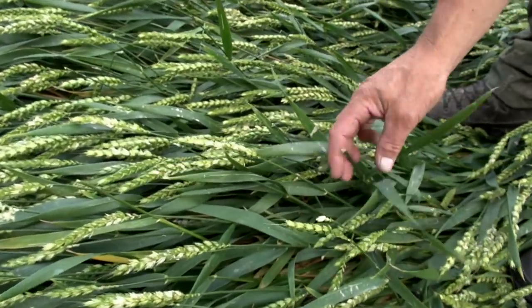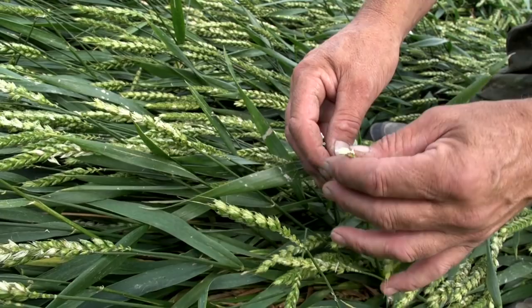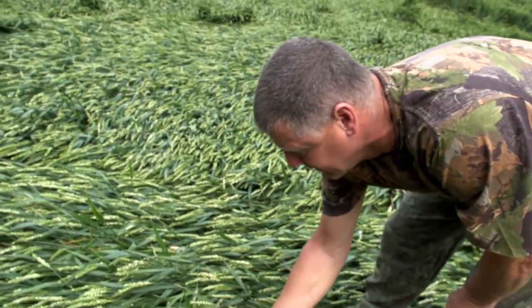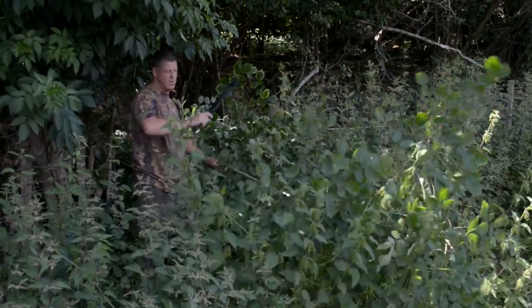They tend to, you've got all these, look, they snap the ears off and take them away and go and sit in a tree and eat them. But you can see on the heads that they've started picking the grains out. See the grains, they've been picking the grains out. They might just clear off.